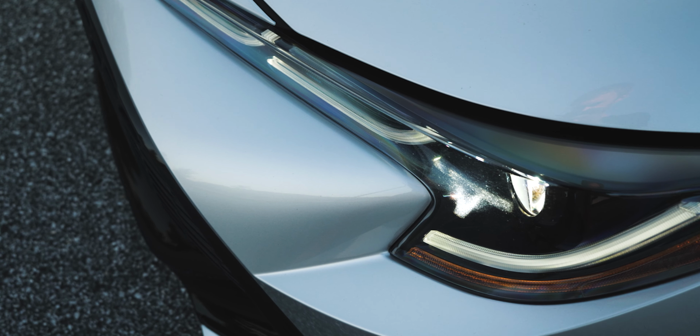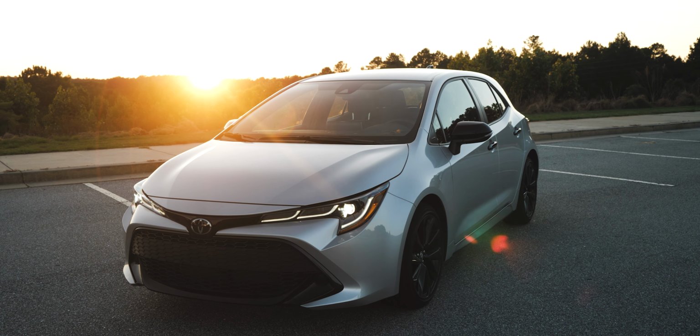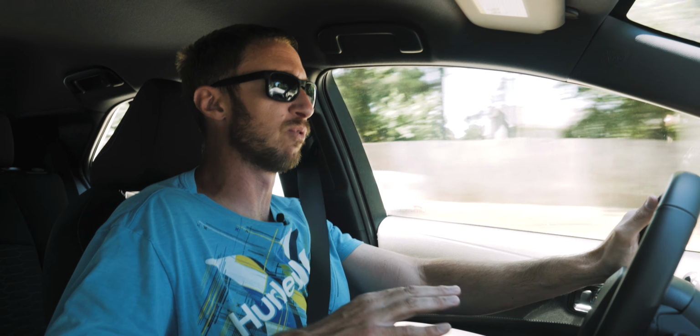I think it's a good example of Toyota's current car design language. To be honest with you, I think the running lights on the front end look particularly nice. I think it wears the Corolla's design language better than the Corolla sedan. But that's not the most interesting thing about this car.